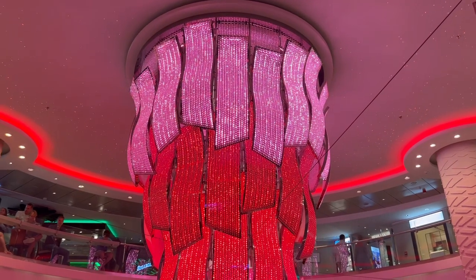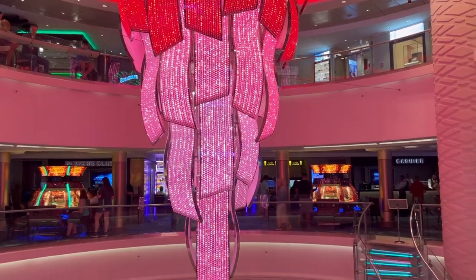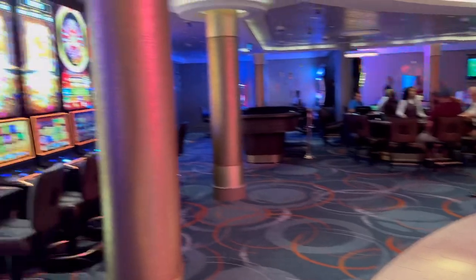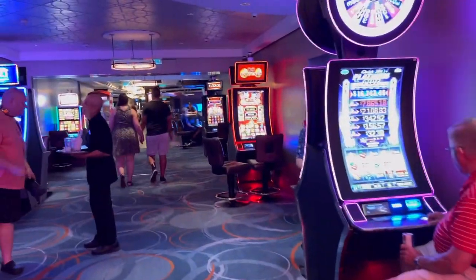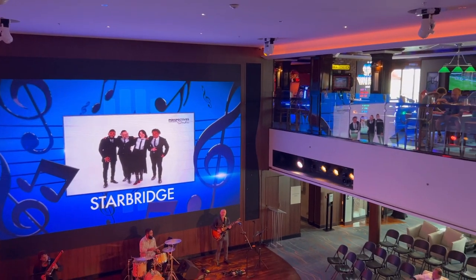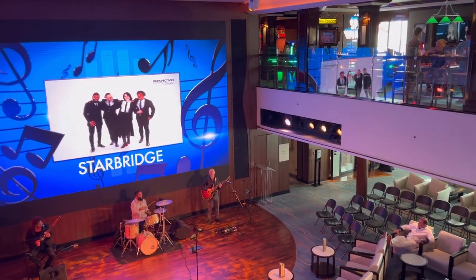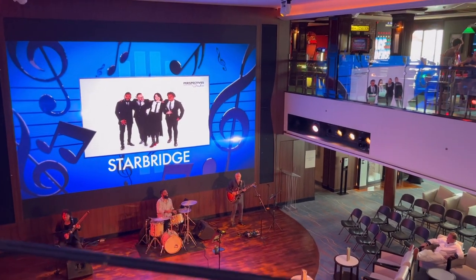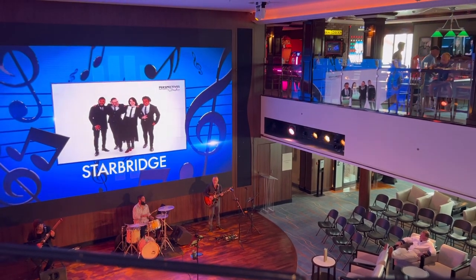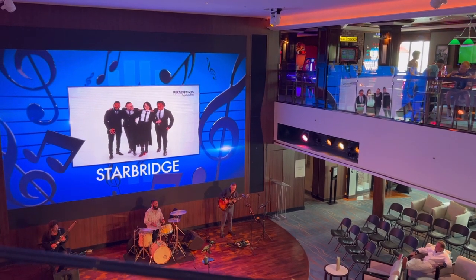Check out this nice little chandelier pendant that drops down. It's pretty cool. Ship is gigantic. This is the atrium, looking down on the sixth deck. They got live entertainment here all the time. They do a lot of game shows and trivia, things like that. There's a bar down there. Just really a good meeting spot in the middle of the ship, in the middle decks.